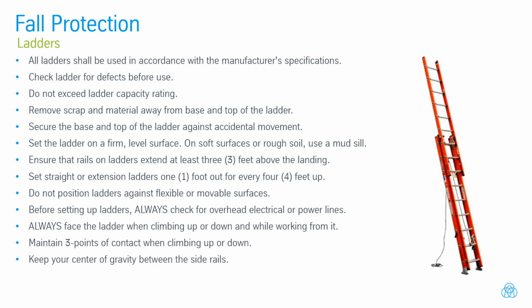Ensure that rails on ladders extend at least 3 feet above the landing. Set straight or extension ladders 1 foot out for every 4 feet up. Do not position ladders against flexible or movable surfaces. Before setting up ladders, always check for overhead electrical or power lines. Always face the ladder when climbing up or down and while working from it. Maintain 3 points of contact when climbing up or down. Keep your center of gravity between the side rails.